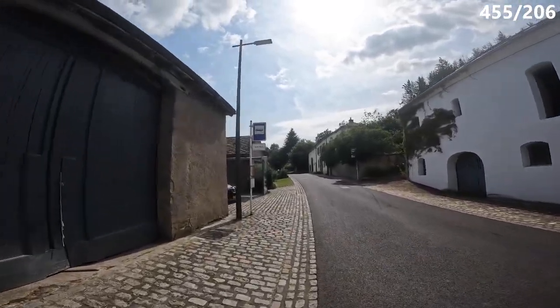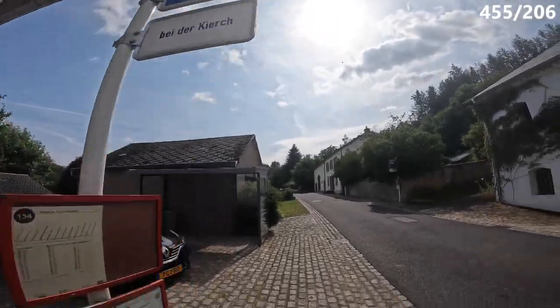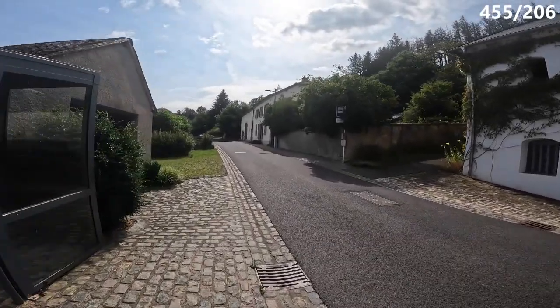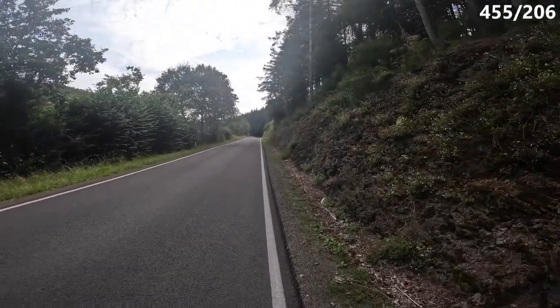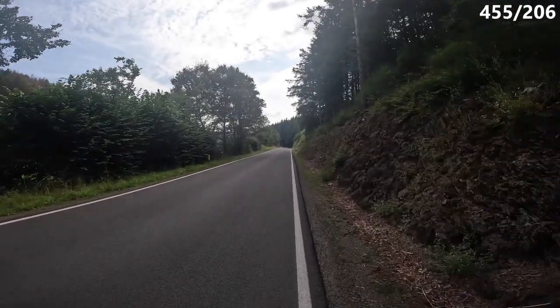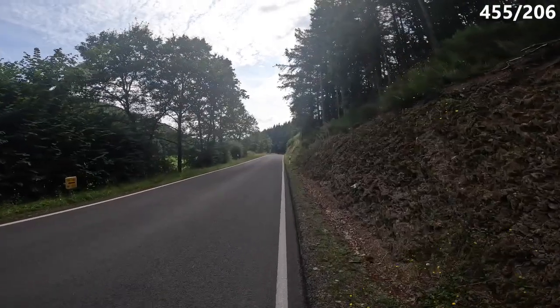Bei der Kirche. At the church. That's what the sign says. So I guess now I'm in the German-speaking area again. I made it through the whole municipality of Clervaux, and basically from that point up there, from the north to here, it's also the canton. So I crossed the whole canton, the municipality, 28 kilometers so far. So that's it. Just gotta go to the next village, to the train station, catch a train back, another bus, and go up to grab my car up there in the hills.